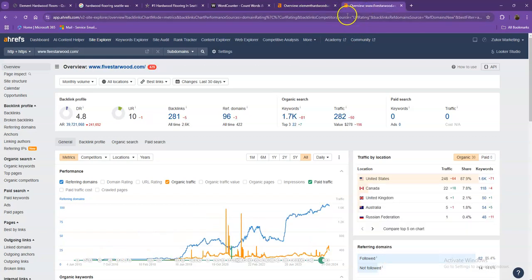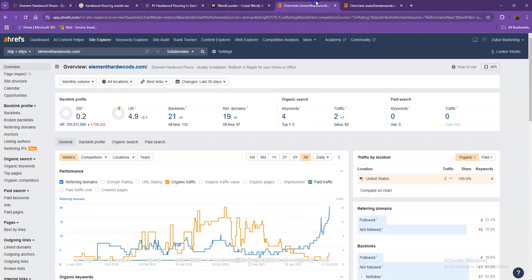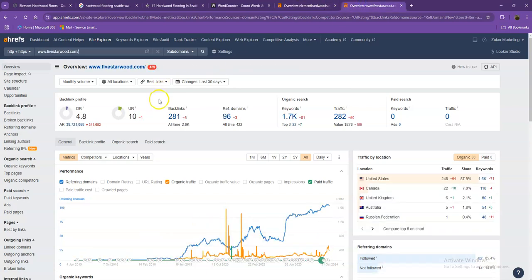Let's go ahead and take a look at your competitors' numbers. So with DR and UR, it shows that Google actually finds their website a much more trustworthy and a stronger website. Well, that's also because they have more backlinks. They also have more keywords, which gave them more traffic within the last 30 days.